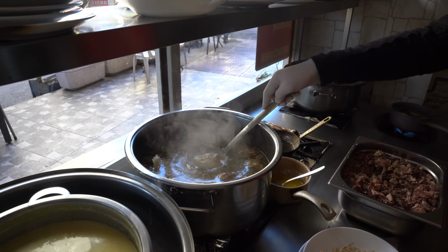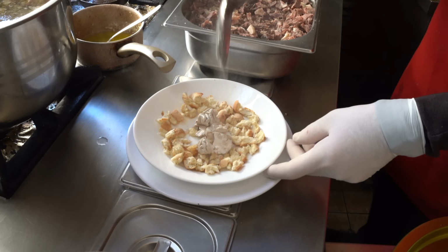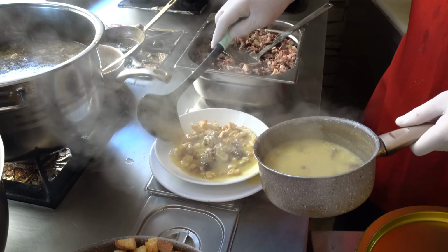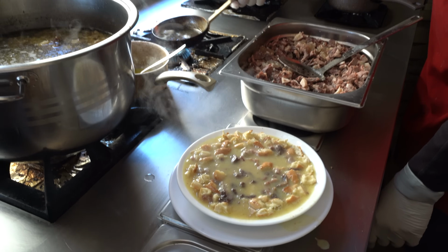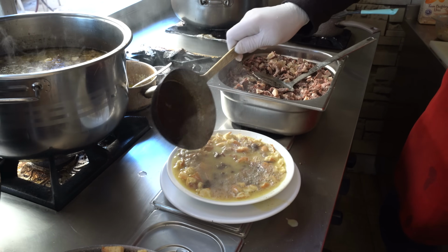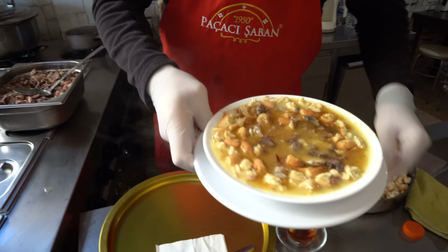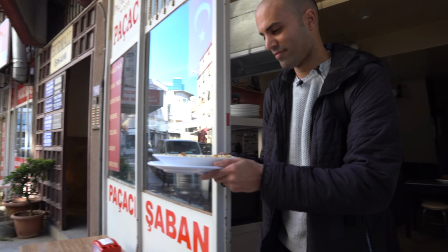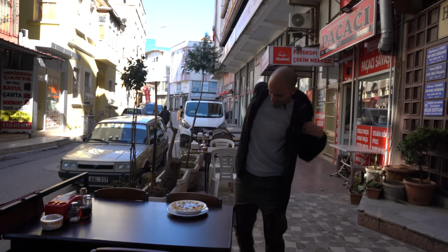Simit. Looks so good. Oh yes. Çok teşekkürler usta. Oh, let's go. Okay. Hopefully. Yes, I made it without problems. Ciao, teşekkürler usta.